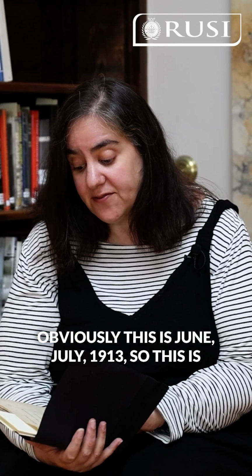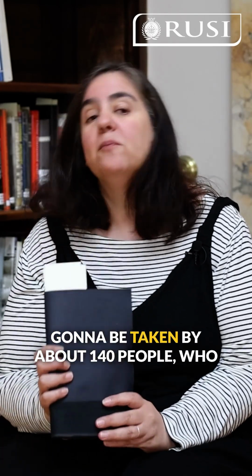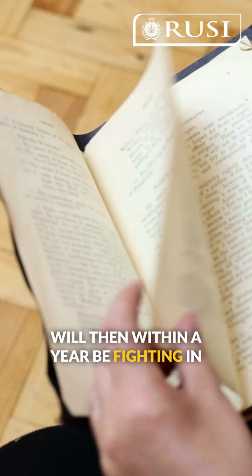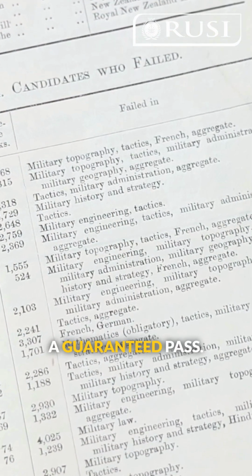What's really interesting is obviously this is June-July 1913, so this is going to be taken by about 140 people who will then within a year be fighting in the First World War. There were 48 failures, so it wasn't a guaranteed pass.